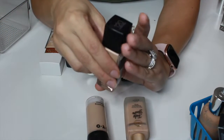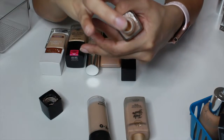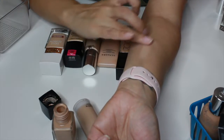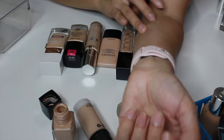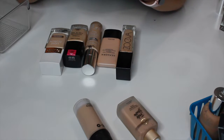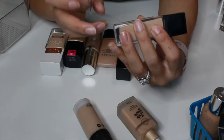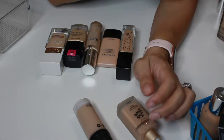Maybelline Dewy and Smooth, and this is the shade 120 Classic Ivory. To be honest, I think I've used this guy maybe 4 or 5 times. I don't remember what I thought of it. I don't remember what the shade was like. It looks a little bit on the pink side with me swatching it, but I'm gonna go ahead and get rid of this guy. I don't think that this is a good shade for me. I know the one that I have, the dewy, the matte one, is definitely a better shade match for me. It doesn't say if it has an expiration date, does it? No. I'm gonna go ahead and get rid of that.